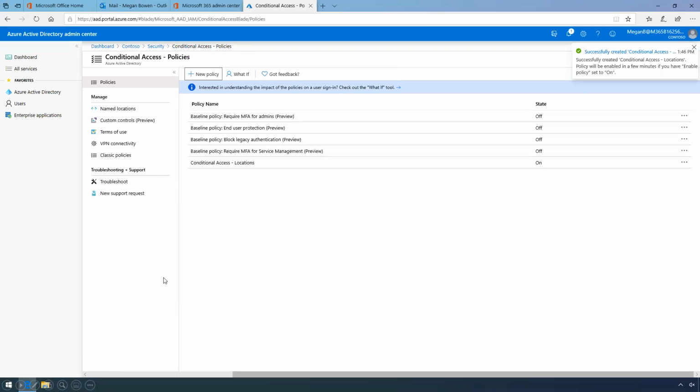And we're going to go ahead and click create. And you'll notice now that we have a new conditional access policy right here called locations, and it is currently on. These other four are off.